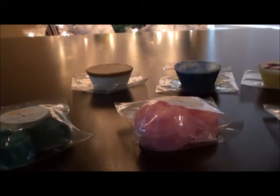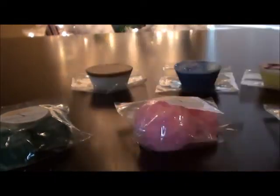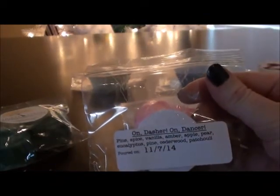Okay, her cupcake shapes are always really pretty, and that one is no exception. I mean, look at the glitter on that. Gorgeous. Okay, this one's called On Dasher, On Dancer, and this is pine, spice, vanilla, amber, apple, pear, eucalyptus, pine, cedarwood, and patchouli. Holy crap, that's a lot of stuff.